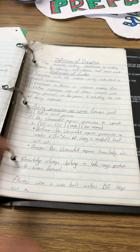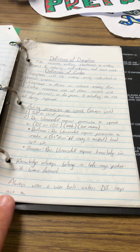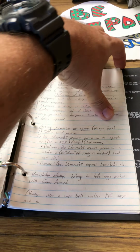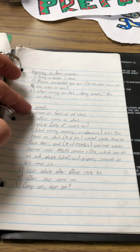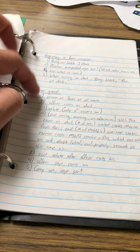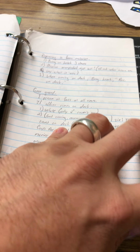This says that the recruit knowledge, this book, is to be kept in the left cargo pocket. Always wear a war belt unless the DI tells you not to. There was a chain of command that we had. Reporting in from a mission, they would say what mission and all kinds of gear guard.